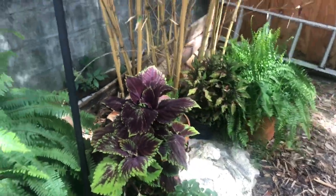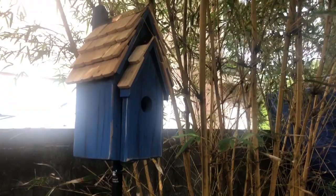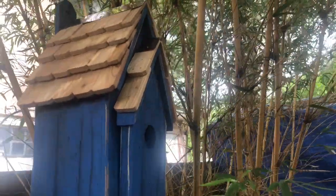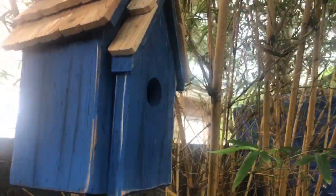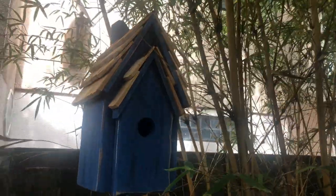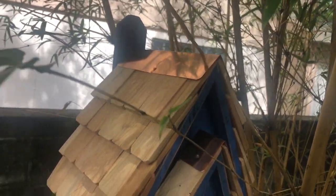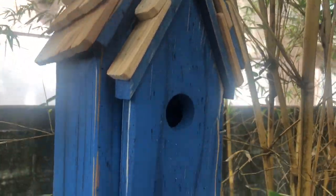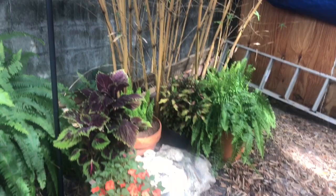And excitement of all excitement. I found the perfect birdhouse. This is so, so pretty. I love it, love it, love it. I don't know if you can see, but on the roof, it has copper. It's the Bluebird Shack. Put a little pretty things.